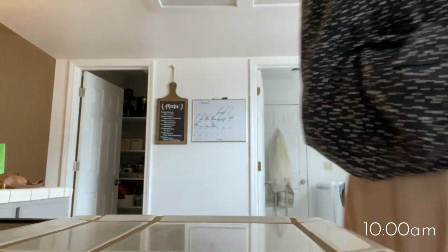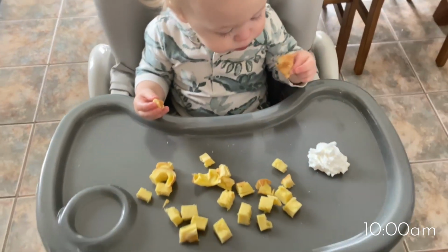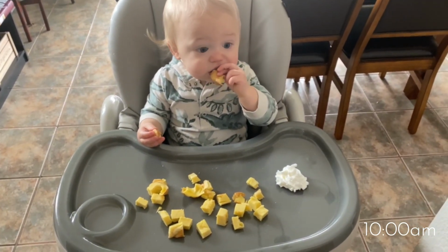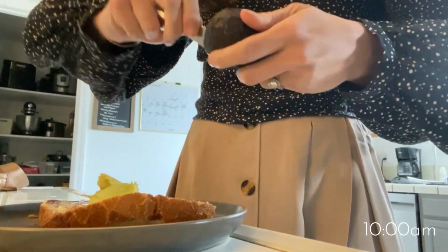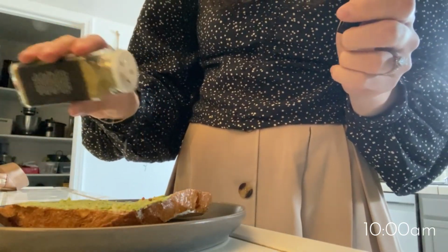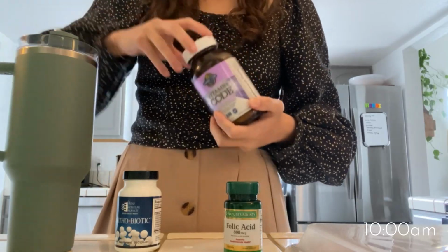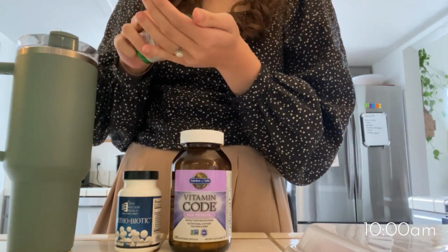Today it is a Dutch pancake and he really enjoys it. And because I'm a cool mom, I gave him some whipped cream on the side, which he doesn't know what to do with. I finished up the avocado toast while he's eating. So usually I'll just go back and forth. I'll make my breakfast and then I'll feed him some more. His breakfast usually consists right now of a banana and crackers and then breakfast sausage or a pancake.